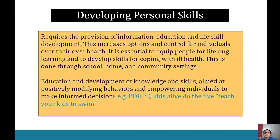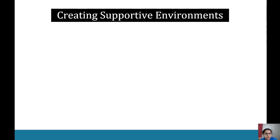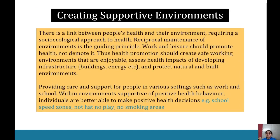They're all about children, teenagers, adults and the general population learning, being educated and being aware. Creating supportive environments: there is a link between people's health and their environment, right? So this is where we require a socio-ecological approach to health. We need to look at the maintenance of environments and how environments affect people.